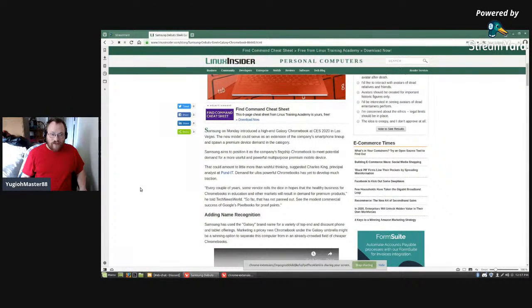The new model could serve as an extension of the company's smartphone lineup and spawn a premium device demand in the category. Samsung aims to position it as the company's flagship Chromebook to meet potential demand for a more useful and more powerful multi-purpose premium mobile device that could amount to little more than wishful thinking, suggested Charles King, principal analyst at PUD IT.